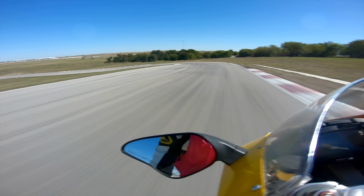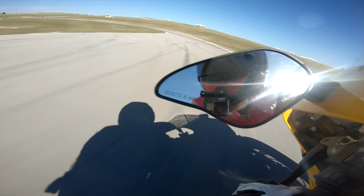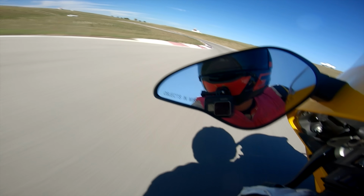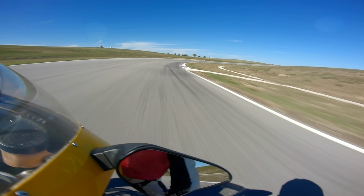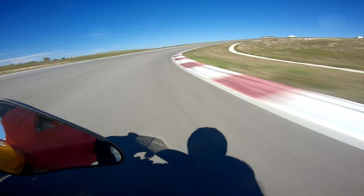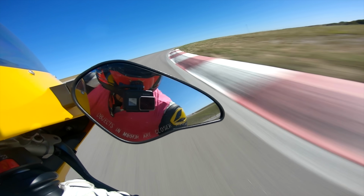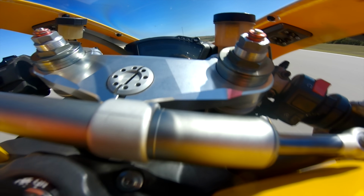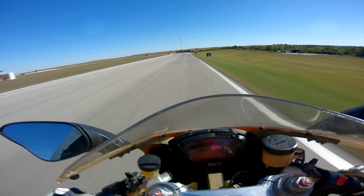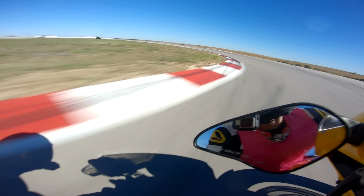160 horsepower, 94 foot-pounds of torque, and not an ounce of traction control on this beast of a bike. Oh, this is so fun. Gotta calm down a little bit because I'm enjoying myself so much. It's so good. Golly! Woo-hoo-hoo! This thing's spicy fresh, let me tell you.